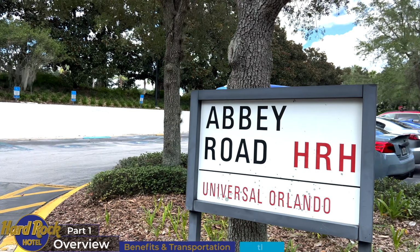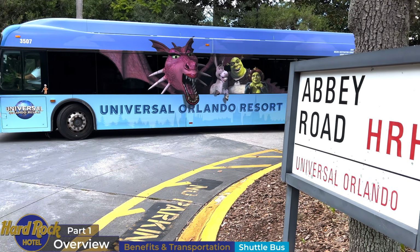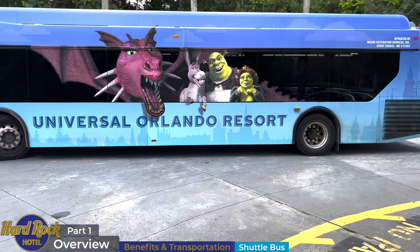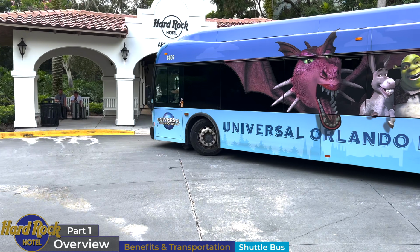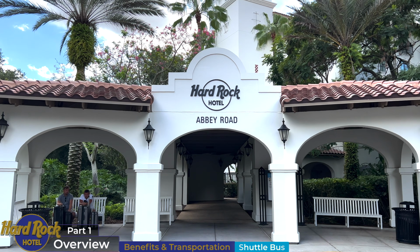To the west of the resort, you have the walkway to Abbey Road, which is where you'll find the shuttle buses for transportation to Volcano Bay, as well as City Walk. Although this doesn't make a lot of sense to me for City Walk, given how much easier it is to either walk or take the water taxi.